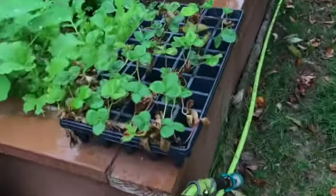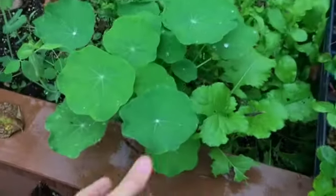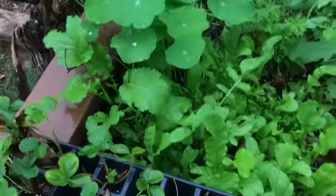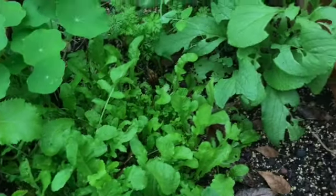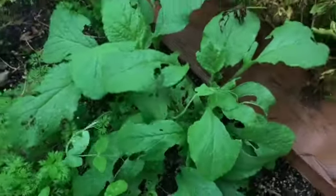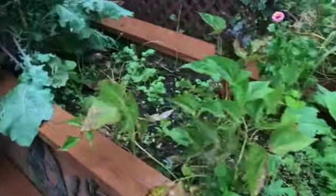Here's the rest of my strawberry plugs. I'm going to put those in the ground. These are nasturtiums that reseeded from this year. Pulled that plant out, and these popped up. Some arugula and some other greens I planted for the fall. Some carrots as well down there. This is borage that just seeded again from this year. Did a fall planting of beans, been enjoying those.